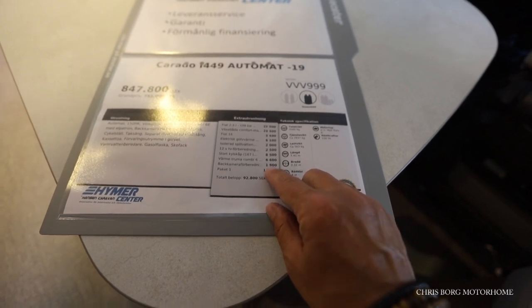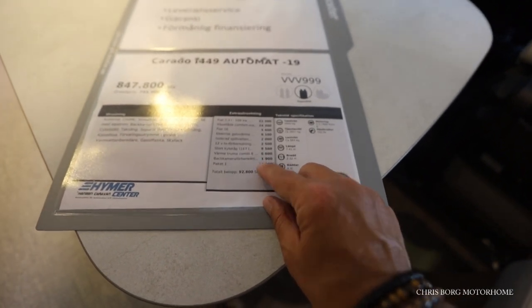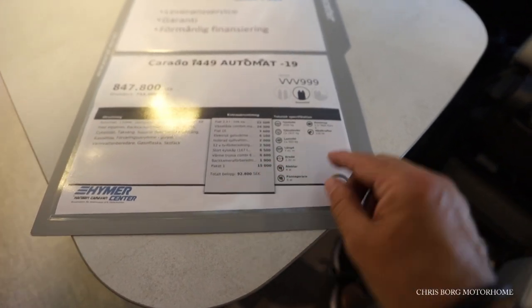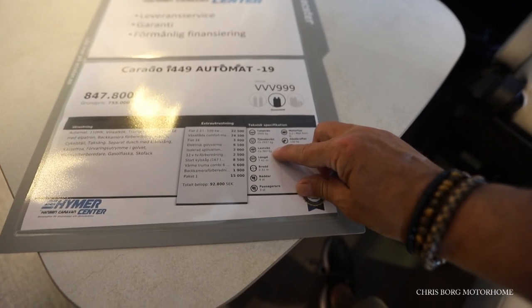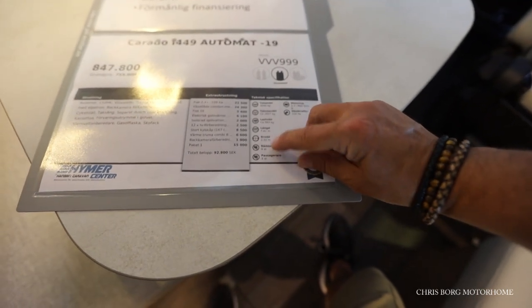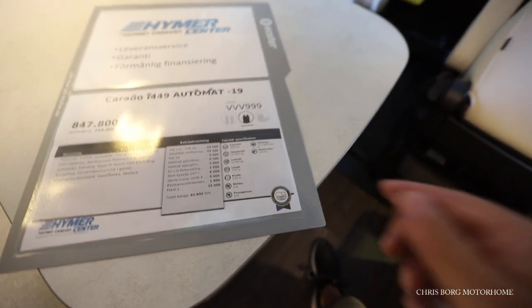Truma heating, 600. Reversing camera, 200. And package 1, 1500. The total weight is 3500 kilos. The payload is 563 kilos, 741 centimeter long, 232 centimeter wide, 4 beds, 3 passengers, and the 2.3 engine Euro 6, 150 horsepower.